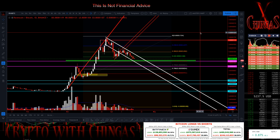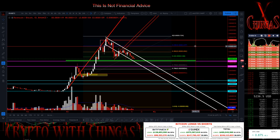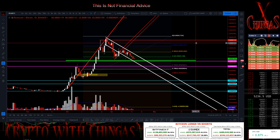2720 for theta. We're already on Raven. Big push up theta was due to a snapshot for the airdrop of T-Fuel. Oh, okay. Possible buy for the Raven at 1063. Sell at 1538. Why? Why 1538?